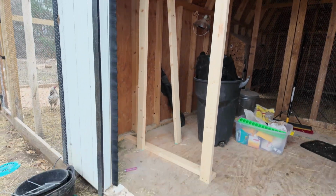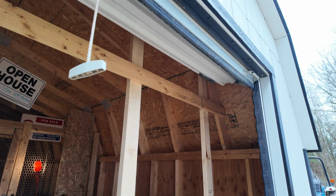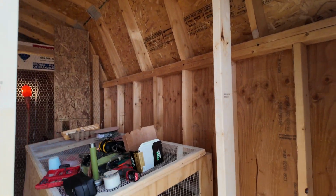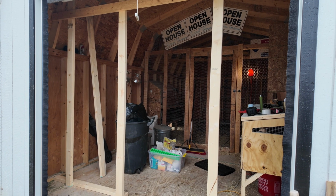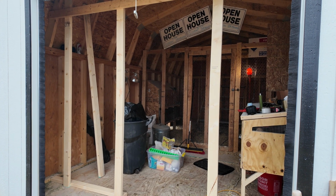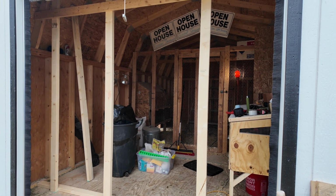All right, we've got the door built, or the wall built, I mean. Nice and sturdy. Everything is nice and square, which is the way I like it. So now we need to build the door for it, so then we can put the chicken wire on, get shavings in there, and the chicks can come out.